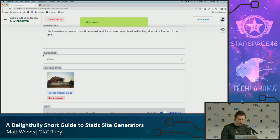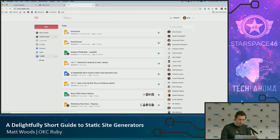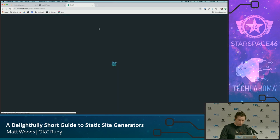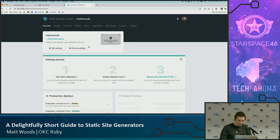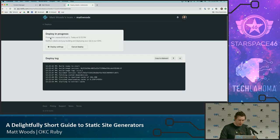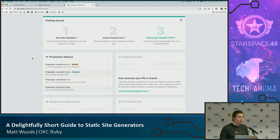And so if we go and check our Netlify dashboard for my site, you'll see here it automatically created the commit, and it's automatically building and deploying that. And here, once it finishes building, it'll be live on my site with that new category. And it's pretty easy. We didn't have to do that much.